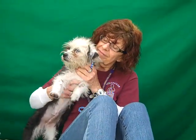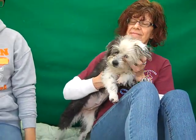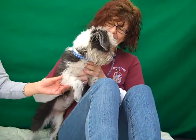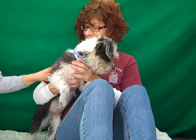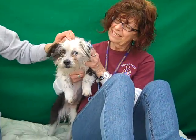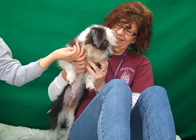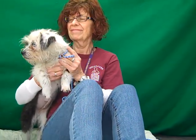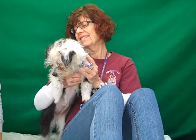And she is what we like to just call an all-around fun gal. She is very playful and curious and alert. And, you know, she just seems really smart. We think she's going to be very trainable, but she's already doing a good job with training. She's great on leash, and she loves people and other dogs. So she is just going to be a fun little gal to take out.